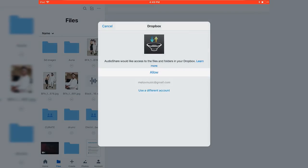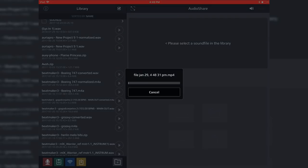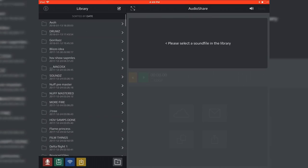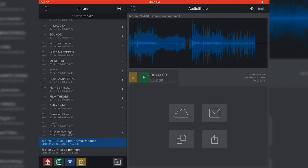In Dropbox, let's go to Curate. There's my video file. I'm gonna import my video file. It's going to change it into an audio file. And now I have it. So now in here, I usually normalize it real quick, and then I kind of chop.